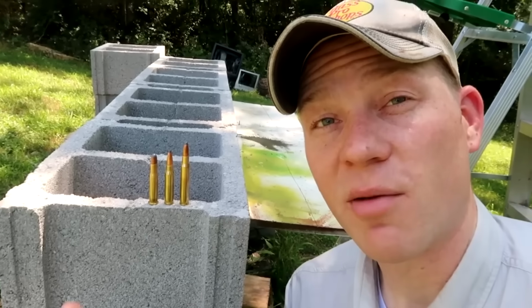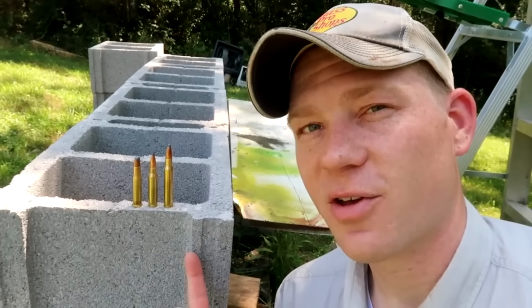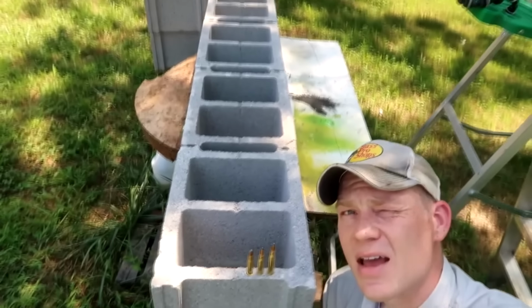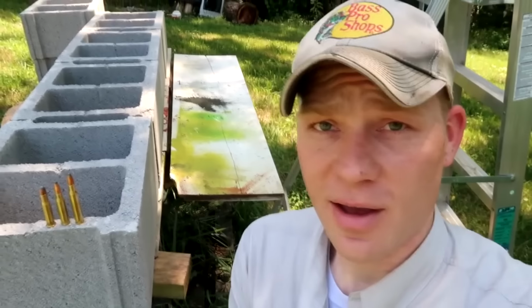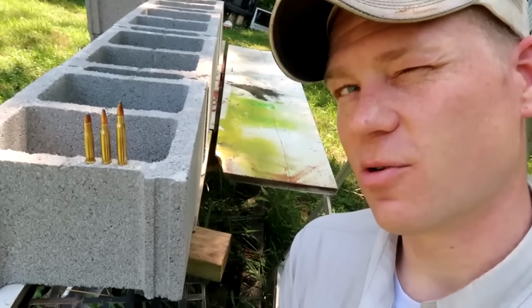In this video, we're comparing the 30-30 versus the 308 versus the 30-06, and as you can see here, we are going to see how many walls of concrete blocks. Somebody's going to say that's a cinder block. You know what I'm saying. How many walls each one of these rounds goes through.